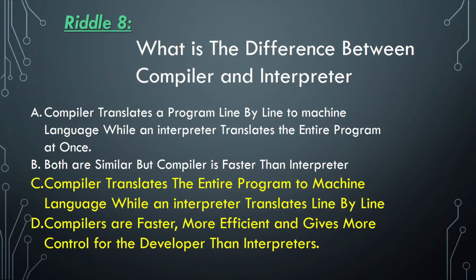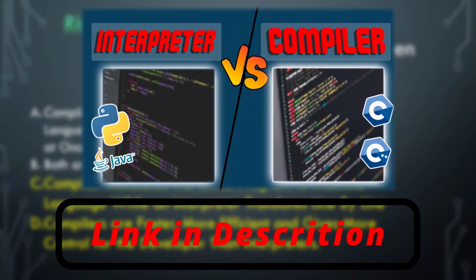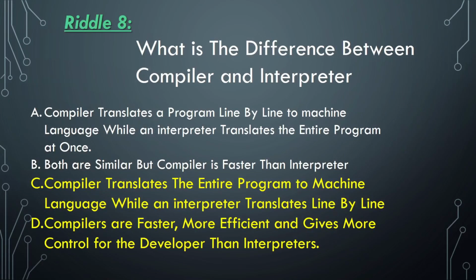Compilers tend to read the entire program and convert it to machine language all at once. But with interpreters, they read line by line and convert each line to machine language, of course one by one. Also, compilers are faster and more efficient than interpreters. Like C++, which we all know is a fast and efficient language. Well, basically this language is compiled.